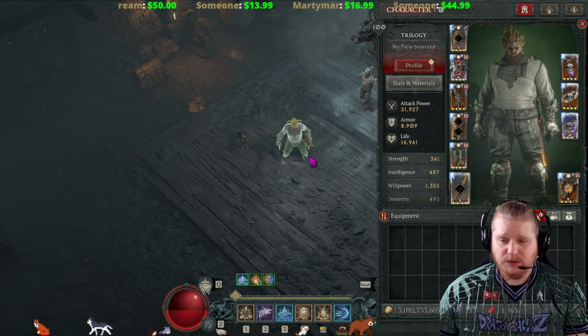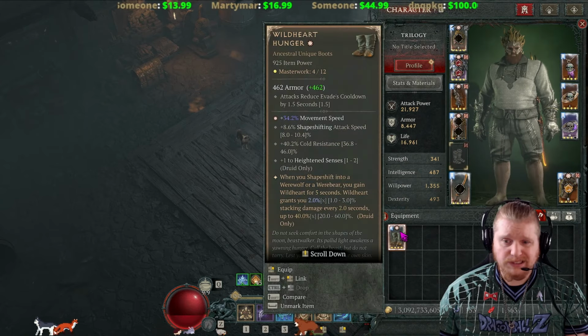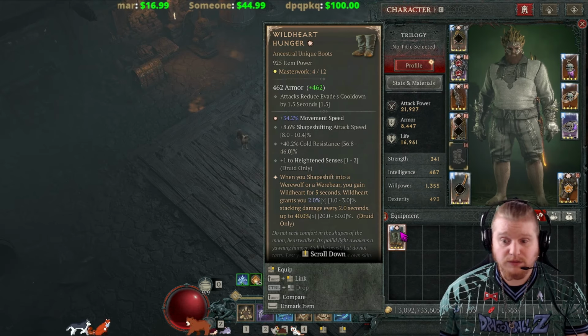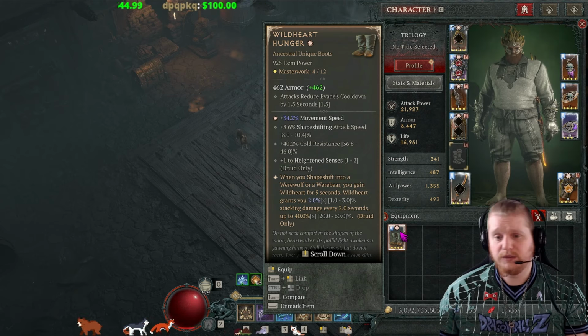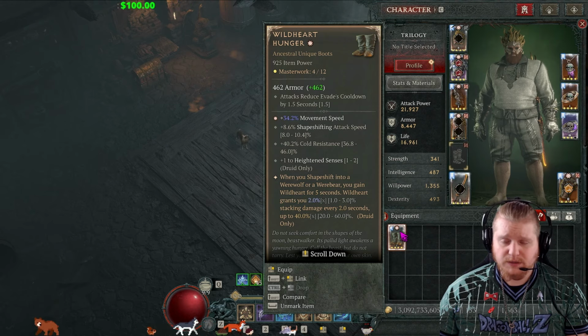Today we're going to be taking a look at some of the Druid uniques, and we're going to start out with a simple pair of boots known as the Wildheart Hunger boots. The Wildheart Hunger boots are a pair of boots that actually gives you a pretty nice increase in damage output if you can find a decent pair, which I never seem to be able to come up with, so I'm currently using these 2%, which are like mids at best.